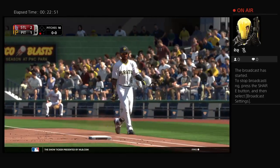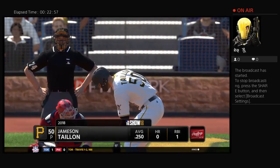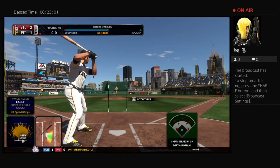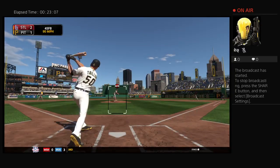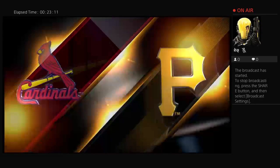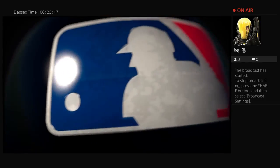Batting ninth, pitcher, Jameson Taillon. First pitch of the at-bat. Comes right after him with a fastball for a strike. Hey, I get it. You're all in fastball. You're pulling the trigger at almost anything. That is way too high. He's going to have to lower his sights.